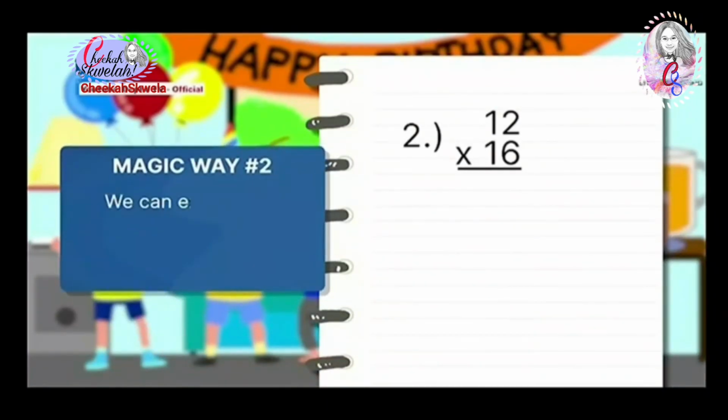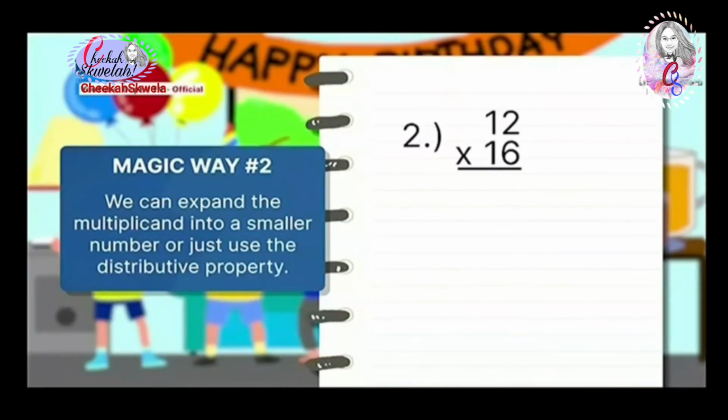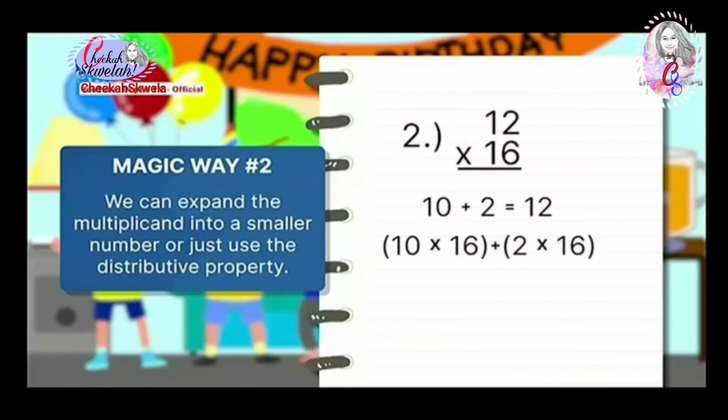Magic way number 2. We can expand the multiplicand into smaller number or just use the distributive property. 12 times 16 is equal to 10 plus 2 is 12. So we will multiply 10 times 16 plus 2 times 16. 10 times 16 is 160. 2 times 16 is 32. Then add the partial products. 160 plus 32 is 192.